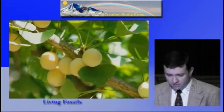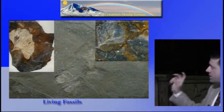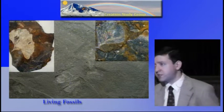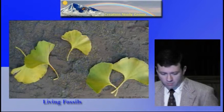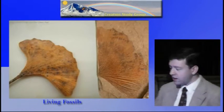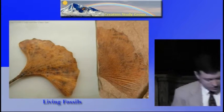Anyway, ginkgo goes back in the fossil layers to species that are not identical to living ginkgo, but they're extremely similar all the way back 270 million years, supposedly. When I say 270 million years, I'm saying these are the ages that a Darwinist or an evolutionist would put on them. There's a lot of similarities. When you look at living ginkgo leaves and fossils, that's a dry leaf on the left, fossil on the right, they're almost identical. It's functionally the same tree.